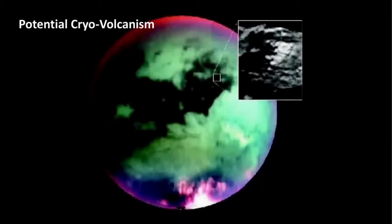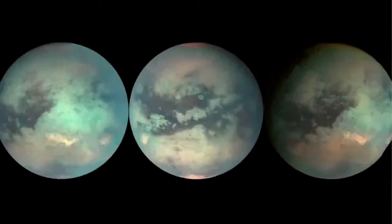This is another image from Cassini showing a region where it appears that there's some cryovolcanism on the surface of Titan. This was suspected for a while, but here we have some observational evidence. Really exciting finding.